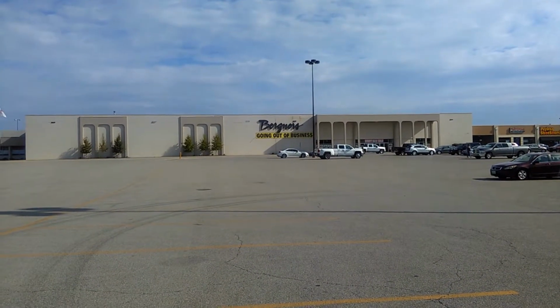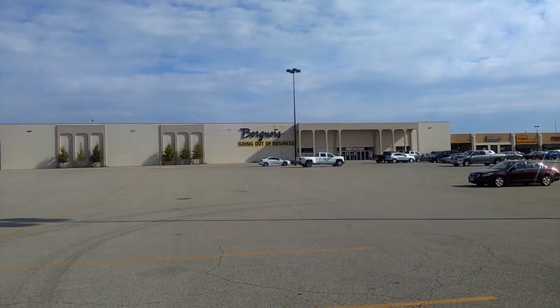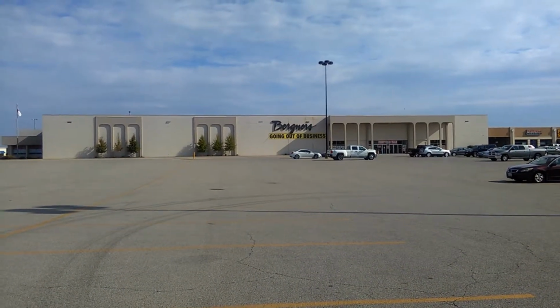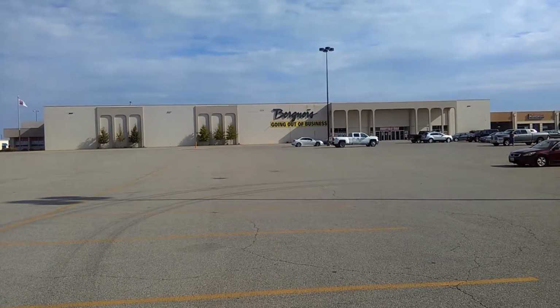And this is the East Court Village Bergner's in Pekin. I think this was built in the 70s. It looks like the outside has been painted and has the new Bergner's logo on it.